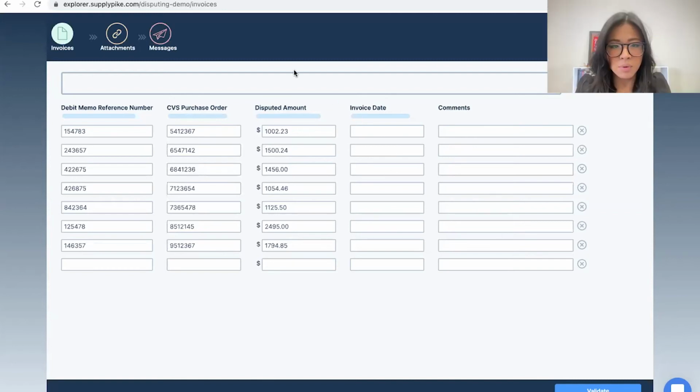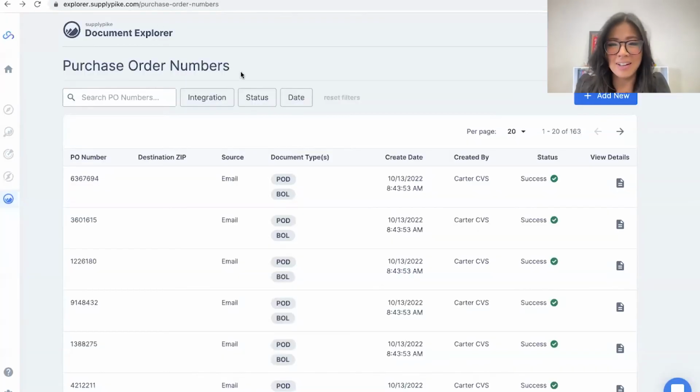So I did have one more question, Carter. Obviously, one of the cool things about SupplyPike is that we do have full automation with the Walmart and the Target and the Kroger and Amazon today, which is really exciting, like I mentioned. Can you talk through, does Document Explorer work for just these retailers, or can it work for any retailer, or how does that work today?